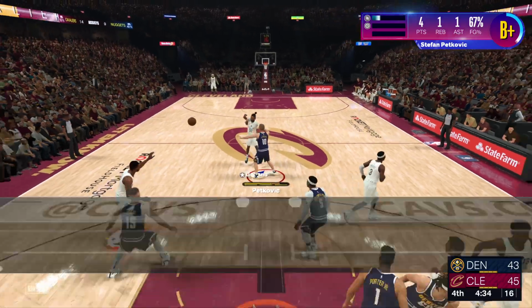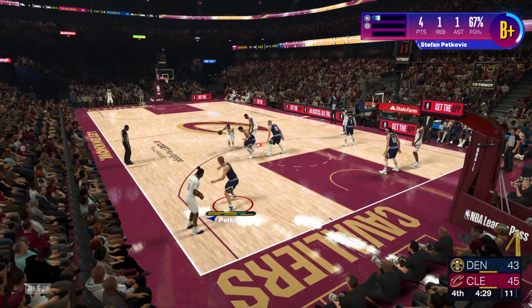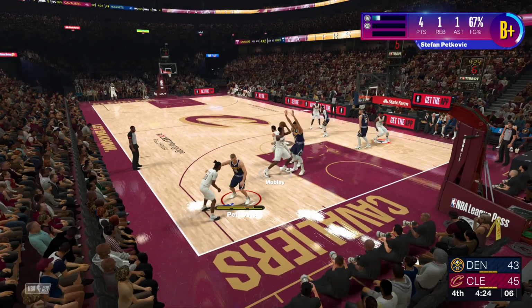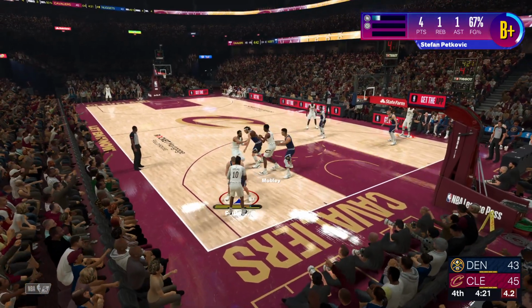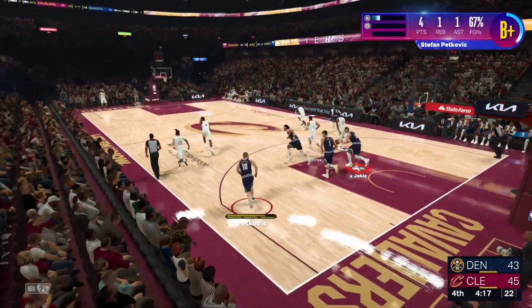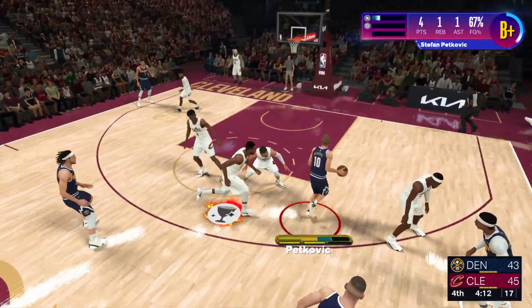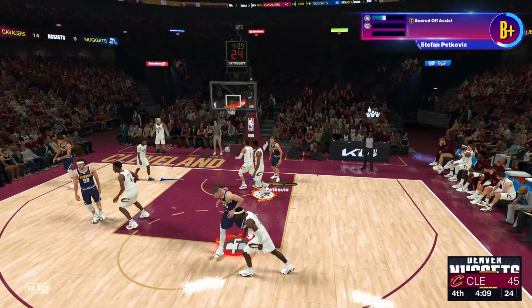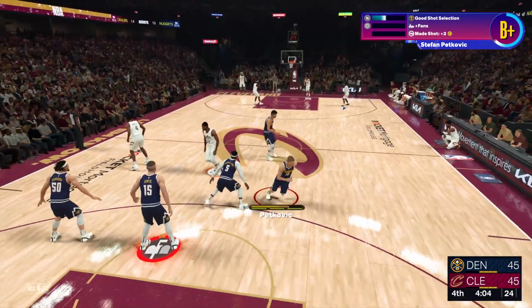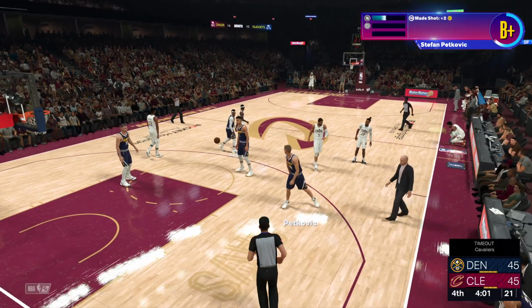And here is Garland. Thompson finds Strus. Pass to Mobley from 12 feet out. Shot clock at 5. Porter with a block. And, you know, as he learns the game at this level, he's going to block more shots. Porter has the length and the ability to move his feet. And he makes that one. Second minute off the clock now in the fourth. And the Cavaliers call time here.